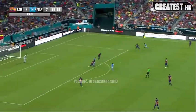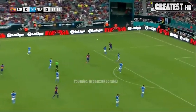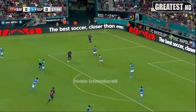There's been interest from one or two Premier League clubs. Inside Tama, and then won 2-0 against Vissel Kobe. Suarez goes on.